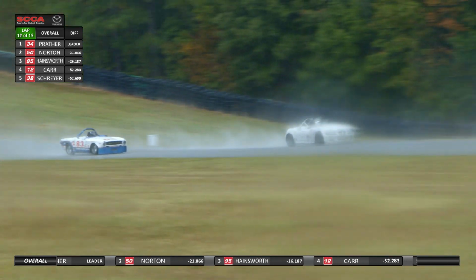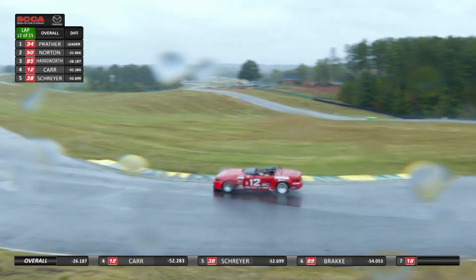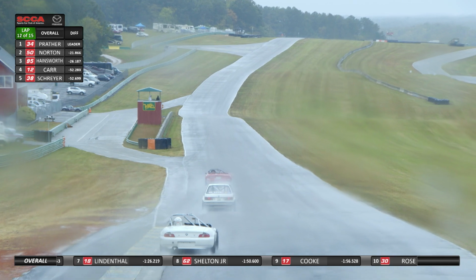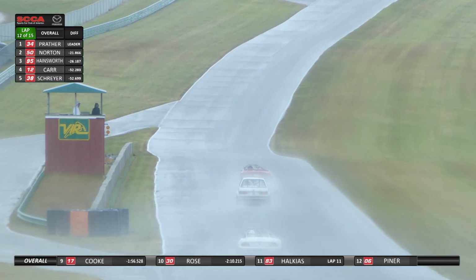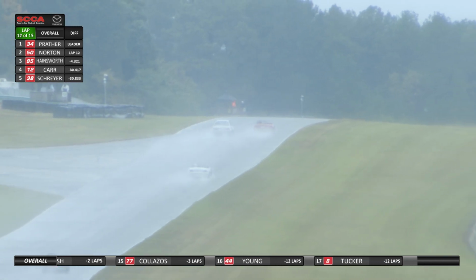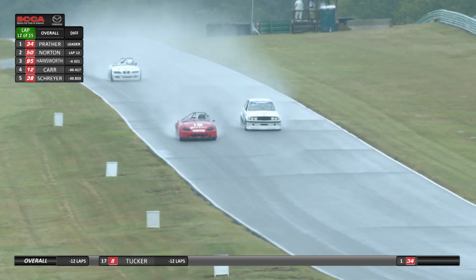Sam Halkias giving him the point as they work their way up into the Oak Tree Bend. Right out to the outside is Joe Carr going a little wide, and look at that BMW get sideways. It's Tim Schreier chasing it, as he is throwing everything he's got at it to try to find a way back around that Miata. And he's got a good run this time as they climb the hill here. The extra grunt of that 2.5 liter 6 is probably paying some dividends here.